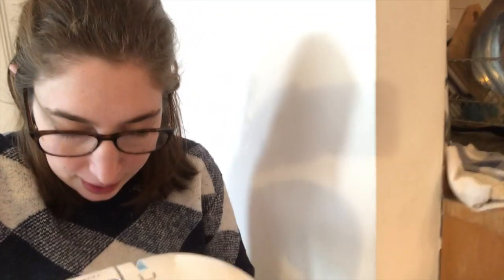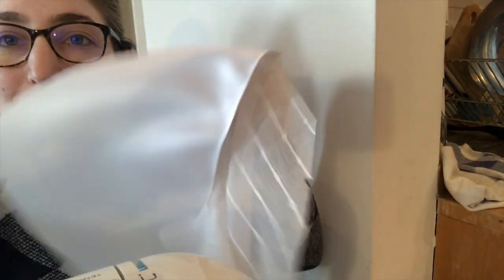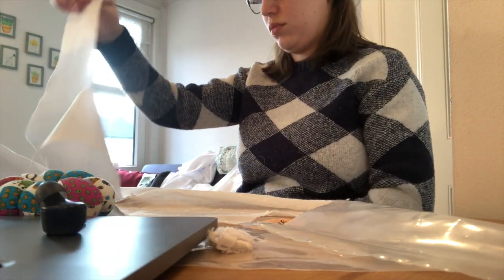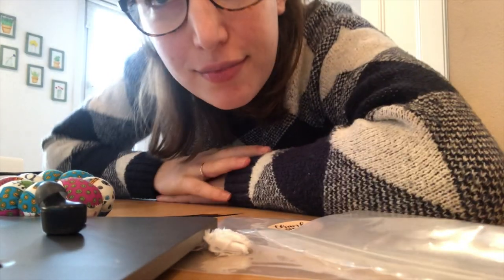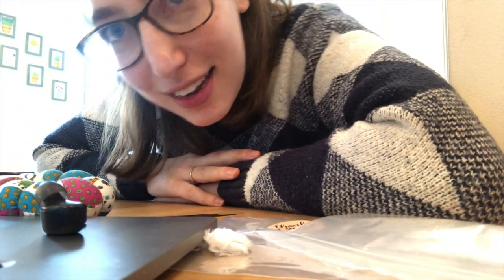All right, I am going to cut the piece off. So this is it, point of no return. I hope it works. All right, second side.